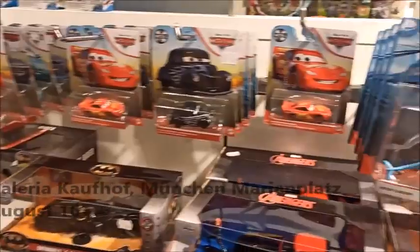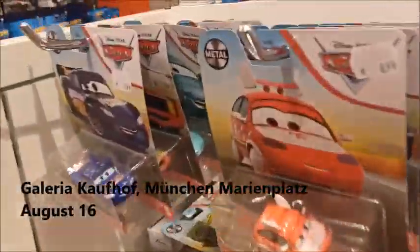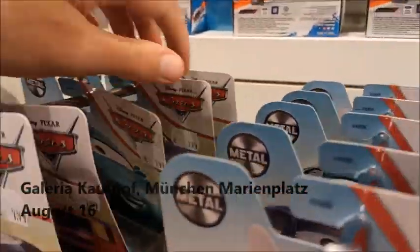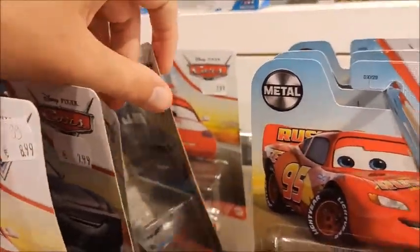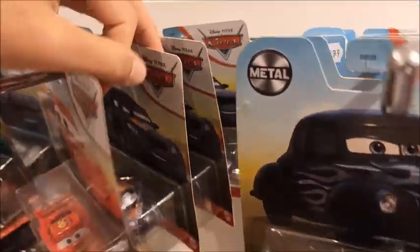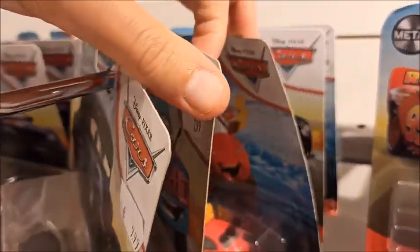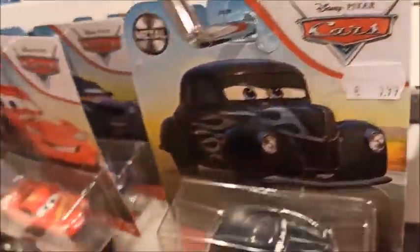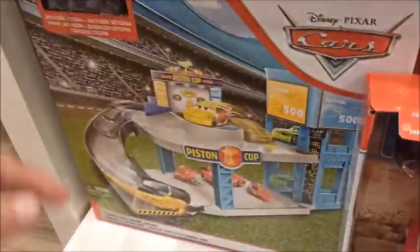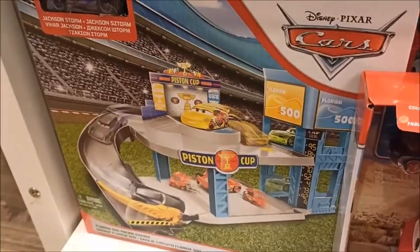Back at Galeria Kaufhof, I'm quite impressed, to be honest, because there might be still the very old 2021 singles case B, at least some remnants of it. I mean, the selection is not that bad all in all. Still some of the old 2021 Maddies. And then you have this old Piston Cup Garage on sale, some minis as well.